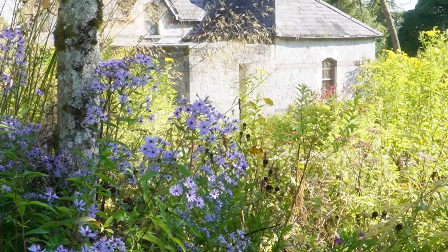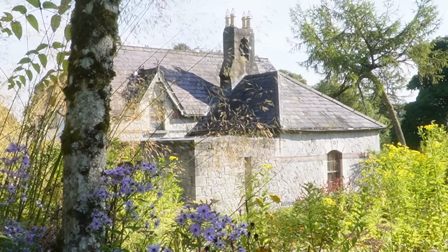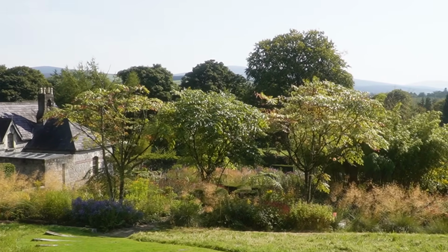I think I have found the dreamiest cottage garden in Ireland. Today I'm having a little ramble. I'm going to visit two gardens. The first garden is June Blake's garden, which is what you'll see right now.